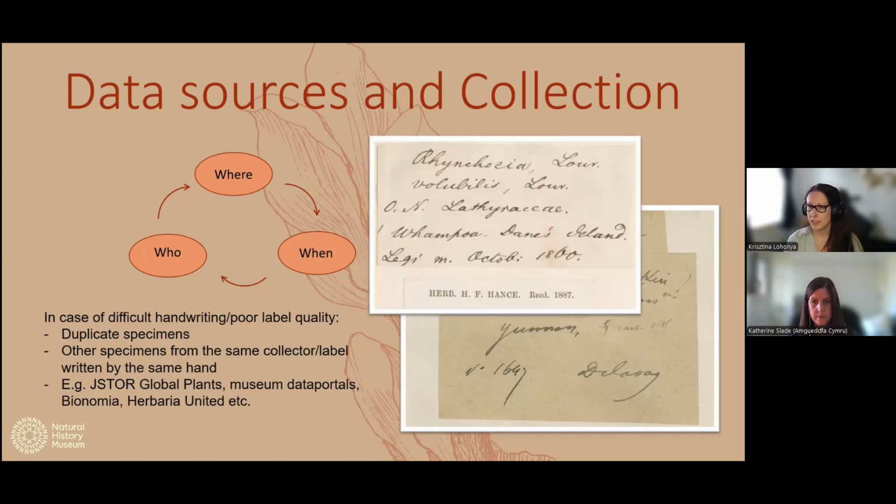And this is another label as well, where the handwriting is beautiful. I absolutely love Hance's labels. So this is from the herbarium of Henry Fletcher Hance, who was a British vice consul in China in the 19th century. I particularly like his labels, but some of them are rather difficult to find.